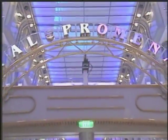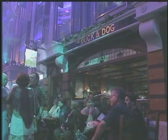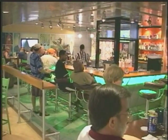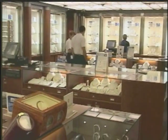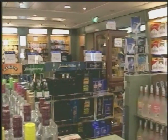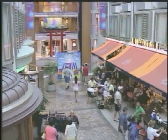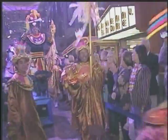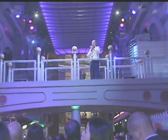The elegant Royal Promenade is the hub of the Adventure, with neighborhood pubs like the Duck and Dog and Gravity. Taste temptations from Cafe Promenade and stylish shops. The bustling shopping district has something for everyone. But there's more to the Royal Promenade than eating and shopping. It also plays host to festive, colorful parades and an elegant black tie champagne toast hosted by your captain.